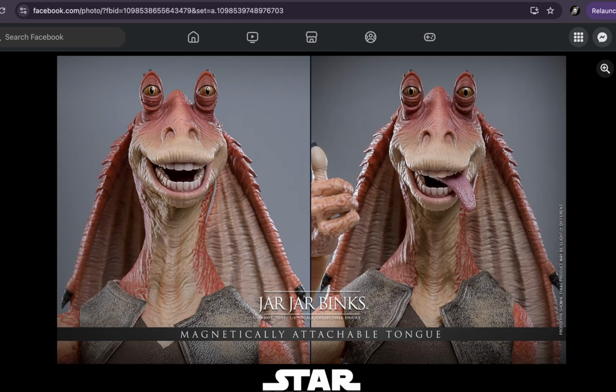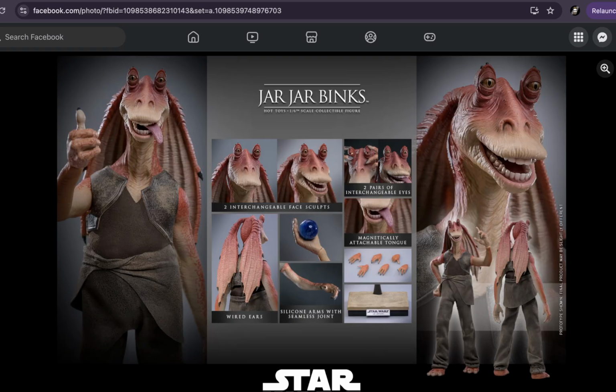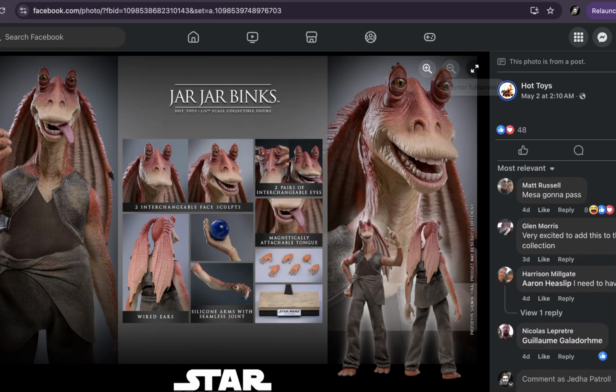But that's just me. Magnetically attachable tongue, that's cool. Bunch of hands. I guess this little grenade thing, I forget what they call that thing. And I think it's cool. So I will be adding Jar Jar to the collection for sure.